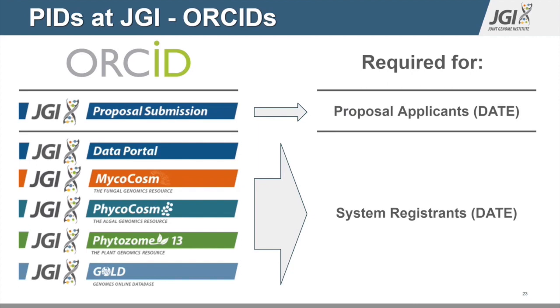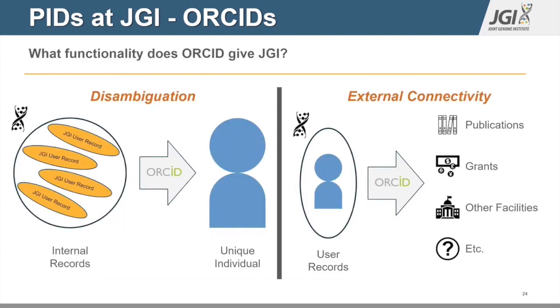Over the last few years, JGI is asking both for primary users to provide an ORCID when they submit proposals, and for secondary users to provide an ORCID when they register an account with JGI's data systems. It's my understanding that the only service we currently ask of ORCID's API is to use their authentication service. So we aren't pushing or pulling any data besides making sure a given ORCID is actually legitimate. I've already touched on this a little bit, but I think it's worth repeating: ORCID allows us both to disambiguate folks internally and to connect internal records with records on those same folks that exist in other systems.